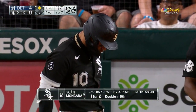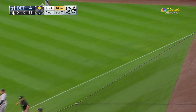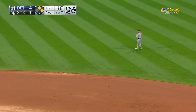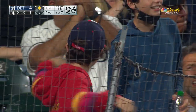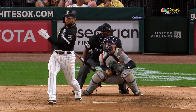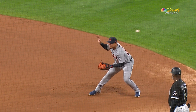Moncada 1-for-2 with a double. Pitch hit hard on the ground, and it kicks past Cabrera. Grandal will score. Moncada will end up at 2nd with a double. A bad hop double. That ball almost took the head off Miguel Cabrera. Now we can see why Urania would have some bad numbers, because this is bad luck. Hit hard right to first base, though.